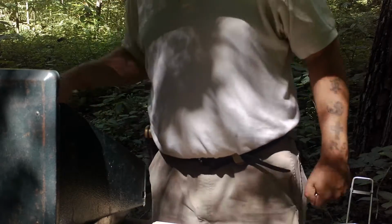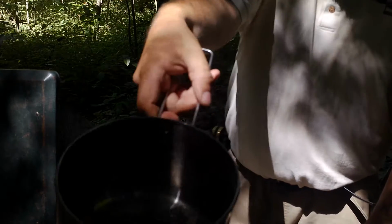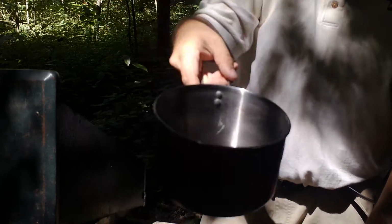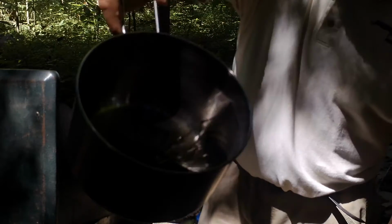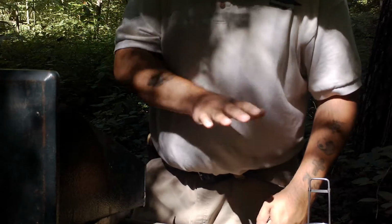Alright, so what I have here is, like I said, 3 slices of bacon, and I have about 7 maple leaves. I don't know if you've seen that or not. But nevertheless, I already rinsed them off with cold water, cleaned them up real good. You always want to do that no matter what you're working with.